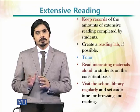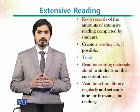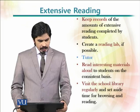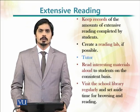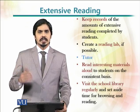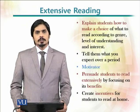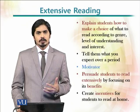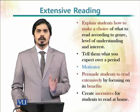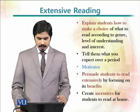Tutor. A teacher is also a tutor because he reads aloud various materials which may be of interest to the students, and this motivates students to read as well. He visits the school library in order to again encourage his students and also to have a look at what kind of reading is being done by students. He also explains to his students how to make a choice about a reading. If they are confused about it, he can tell them various ways to choose a certain text based on their own interest.